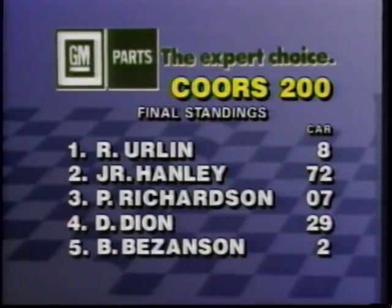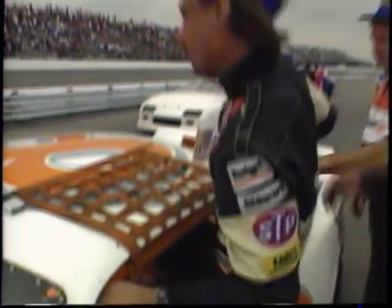Erlin followed by Hanley, Paul Richardson in third, Dave Dion in fourth, and Buzzy Bezenson takes fifth. As he has dominated all year long, a dominating performance this afternoon for Russ Erlin. And a win this afternoon in the 8th event of the GM Motorsports National Series for 1989.